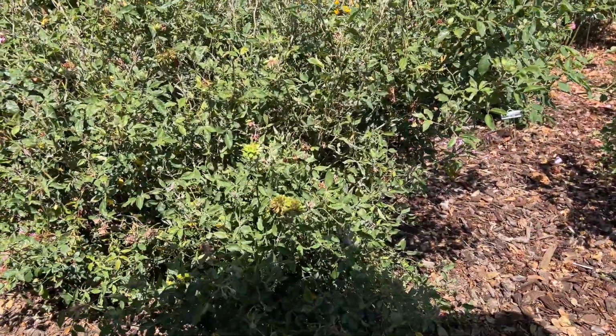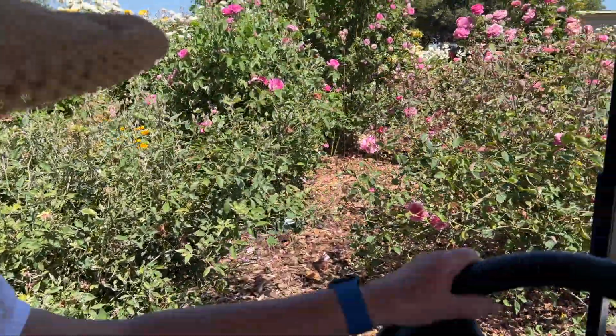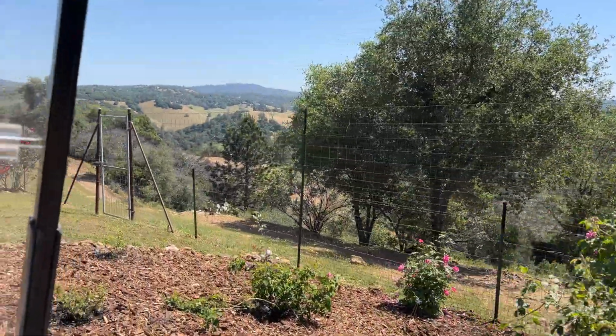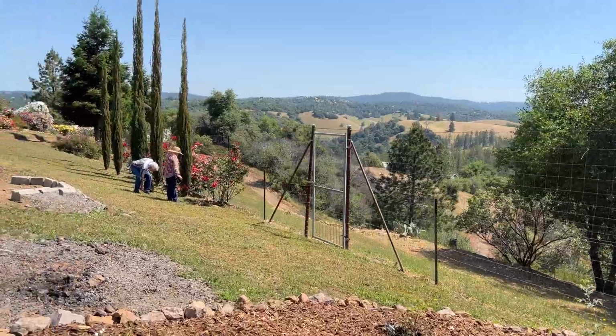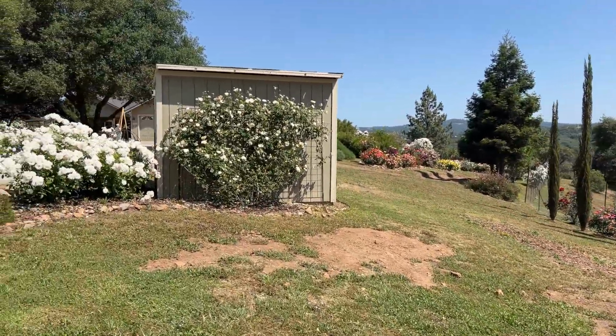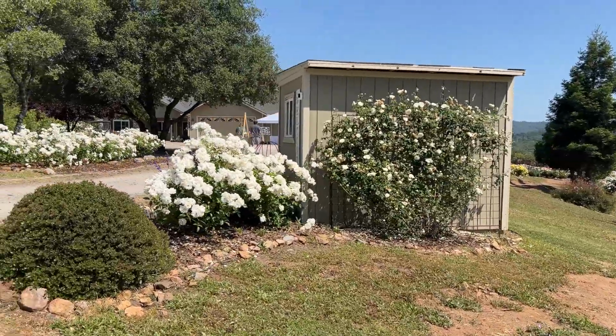Here she was sharing her green rose. This is a very interesting rose. They have it at the Huntington Library Gardens as well. It was the first place I saw it. I love the views. You can see the views of neighboring hilltops.